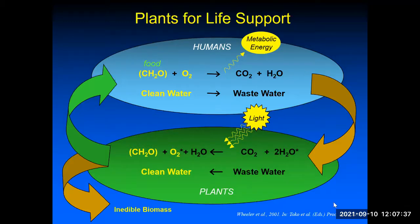Plants, on the other hand, can drive those reactions in the opposite direction. They can use the CO2 from the atmosphere, and if they have access to water, through photosynthesis they can fix that CO2 into biomass, and then you get oxygen as a waste product. The oxygen comes from splitting the water that goes into that reaction.